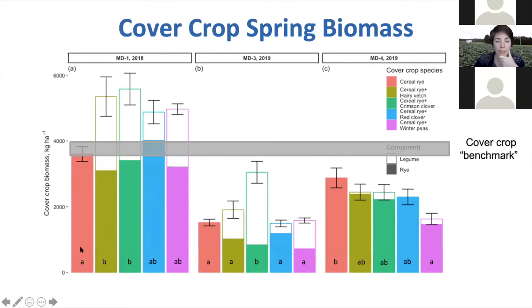But also importantly, even at this 1 year, these darker bars are the cereal rye components of biomass. So with just cereal rye, we would have barely reached that benchmark, but it was really the legume components of the mixtures that pushed it over that benchmark. So we got a good bump from those. And you can see that here as well, that the cereal rye performed okay on its own, but it was the legumes that really were able to boost up and even make the difference.